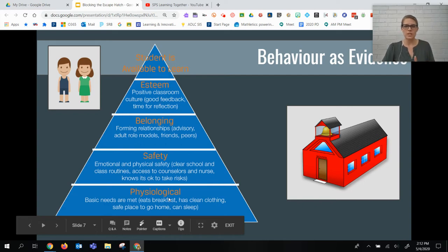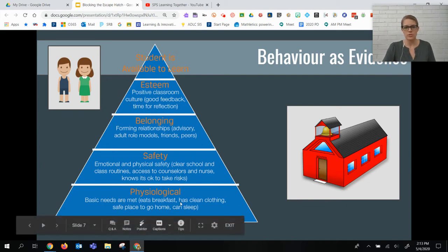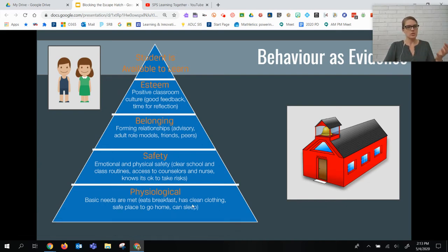Their physiological needs need to be met regularly. Their safety needs need to be met regularly. Belonging, esteem, all of those things need to be met. And so if we see evidence that a student is engaged in class, so there is an exchange back and forth, they are present, the data you are getting from them shows that they are learning, then we will make an assumption that for the most part, all these other levels are being met. Great. And so the teaching and the learning can continue. All systems seem to be go.